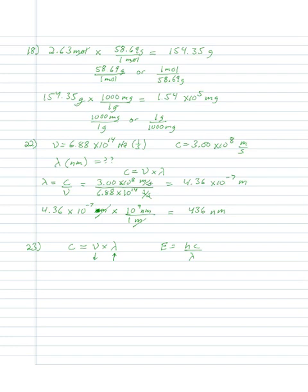Let's see, number 25. Did the term per photon mess you up? Okay, good. Because anytime we calculate the energy, it's always per photon. Okay, so we want to calculate the energy of the light emitted per photon by a neon sign with a frequency of 4.89 times 10 to the 14th hertz.